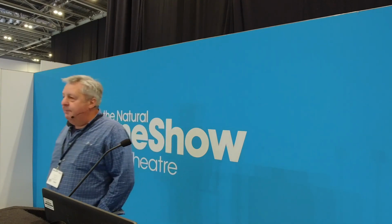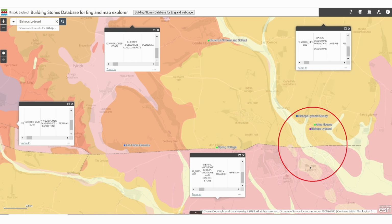So here's a screen grab from the Building Stones database. I've elaborated it a little bit; it's a composite. You can see the mustard yellow colour there, which I've circled in red around Bishop's Lydeard, the village where the almshouses are. If you right-click when you go onto the database, it'll bring up more geological information, and you can link that through to the various formation, the stone type, etc. So what we're dealing with here is the Otter Sandstone, the Helsby Formation in the modern terminology, and looking at the source in Bishop's Lydeard.